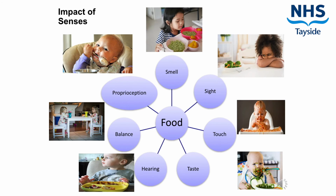Hearing. Some children may be sensitive to noise and can appear distracted by noises in their environment. They may find it difficult to cope in very noisy environments, such as the dinner hall at school. Other children focus better on eating if there is some auditory input, such as background music. It may be that this acts as a white noise effect, cancelling out other more distracting sounds. Balance or vestibular system. It is important that children have appropriate seating for their age and stage when eating.